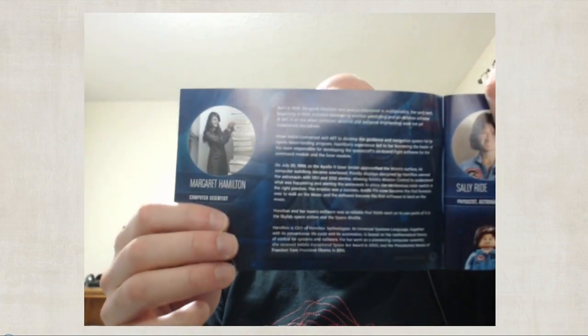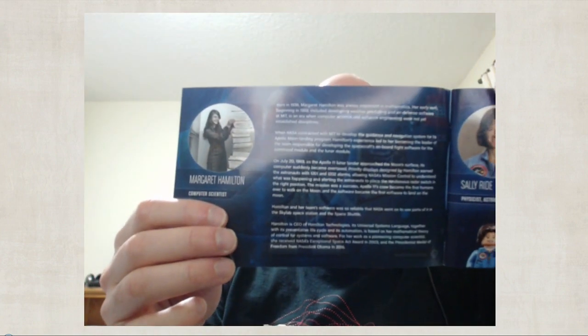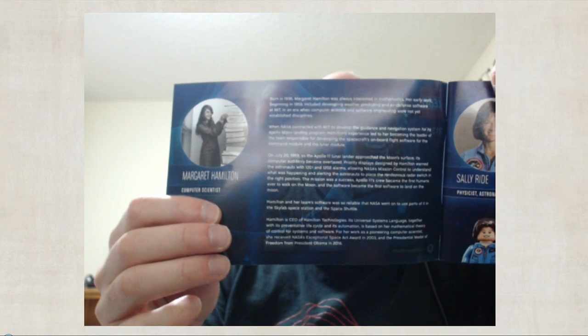So there you go, computer programmer. And this picture of her, which I don't know if you would be able to make out there, but that's her standing next to the pile, the printout of all the code for the lander, which was pretty awesome. We've got Sally Ride, who I think arguably is probably the most well-known of the four women in here. Just most generally known anyway.